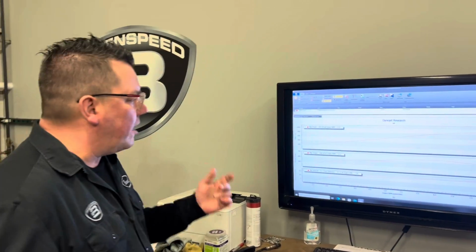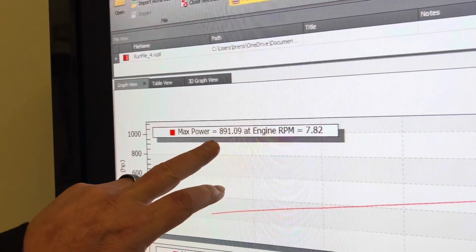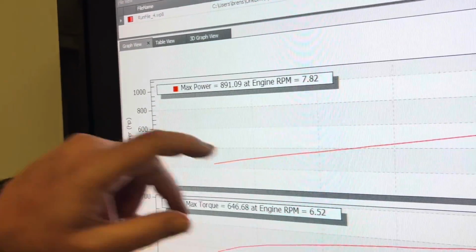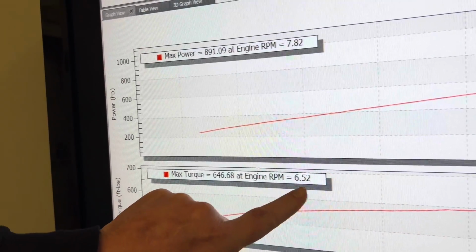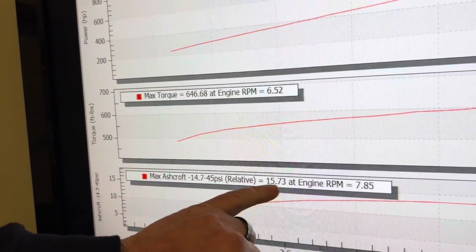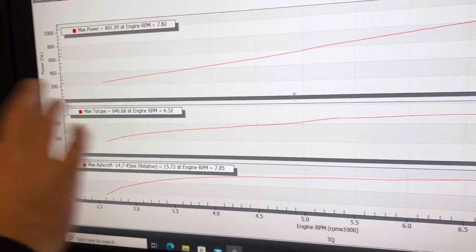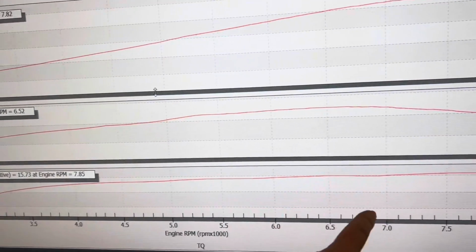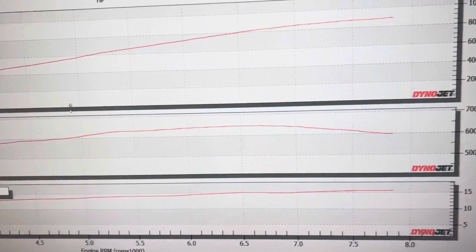All right, check these numbers out. DynoJet, SAE, smoothing 5, 891 rear wheel horsepower at 7,800 RPM through the auto. I love it. 646 torque, peaking at 6,500, boost 15.7 at 7,800. And if you look at the boost, we hit 15 pounds right about 6,500 RPM. But I love that right there.